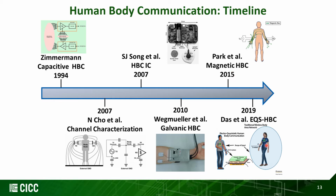Recently, our group proposed electro-quasistatic human body communication, which operates in the electroquasistatic frequency range to confine signal within the body. Now let's look into the details of EQS HBC.